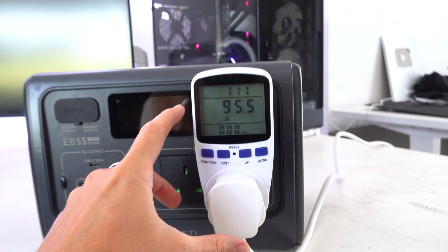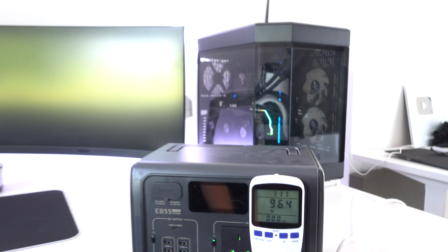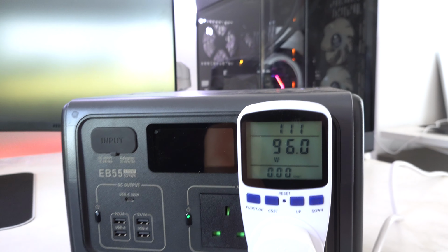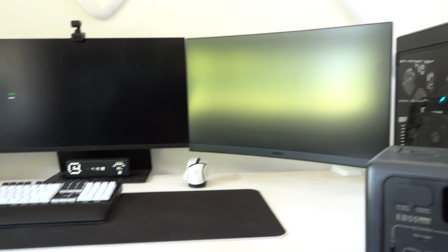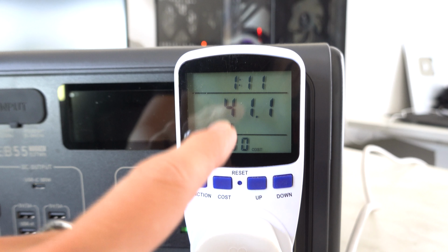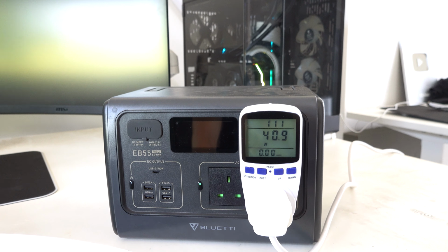However, when I powered everything down, I quickly noticed that we're still drawing just under 100 watts, despite the PC not even being turned on. But of course, that is most likely the LED light strips and the GoVee wall lights. So if we turn those two off, we drop the wattage all the way down to about 40 watts. But that's still quite a lot, given that everything's meant to be turned off right now.